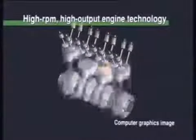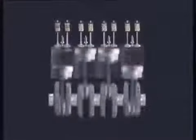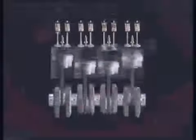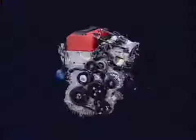High RPM, high-output engines call for over-square dimensions with a large bore and a short stroke, improved breathing efficiency and reduced friction losses, as allowed by this latest iteration of Honda's VTEC technology. Honda rose to the challenge and met all these requirements within as compact an engine as possible.